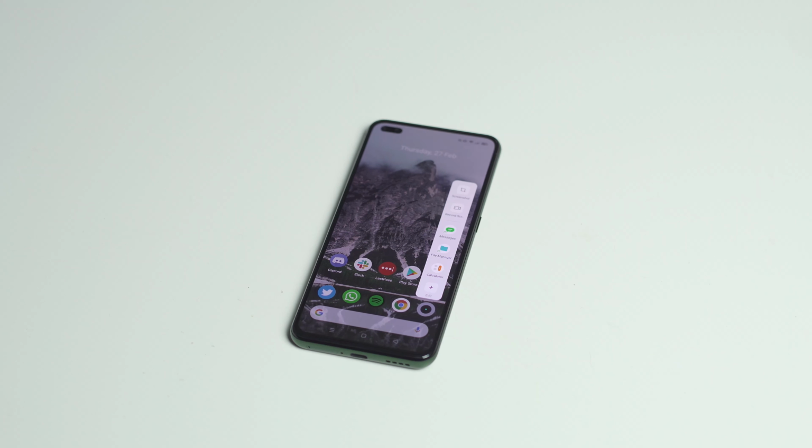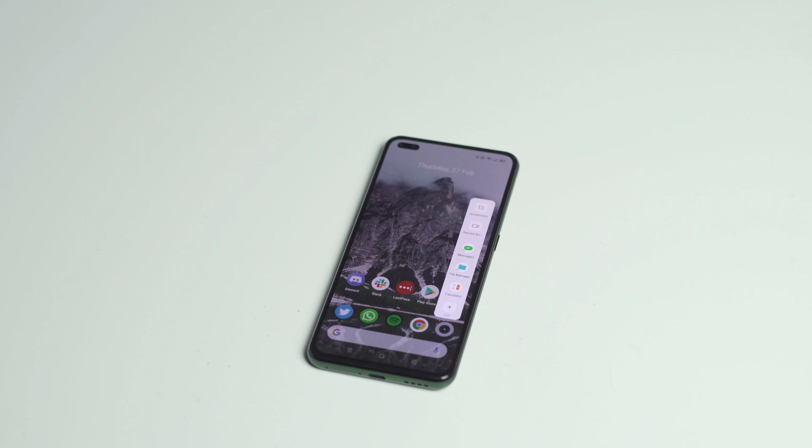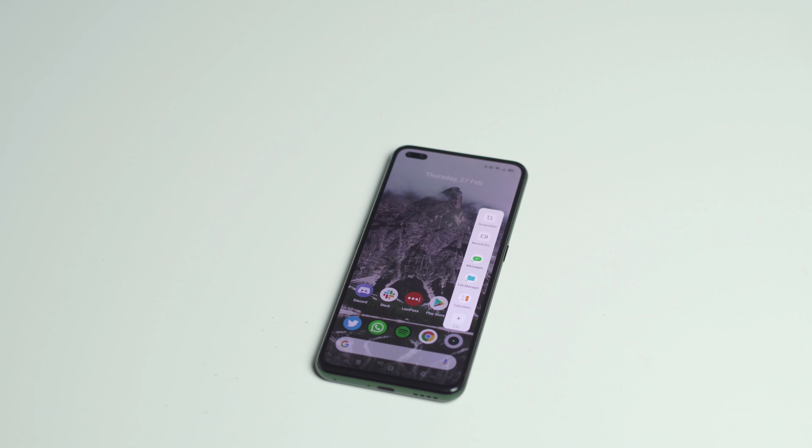Something that we haven't seen from Realme before is 5G, and as you probably guessed from the title, this phone has it. Sub 6 is what's being offered here, and given that and the rest of the specs at this price, it's something that we haven't seen before. Realme is kind of breaking the mold here.